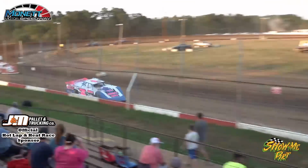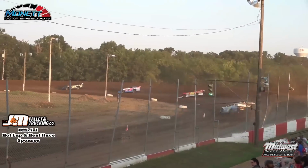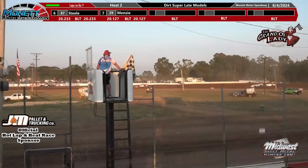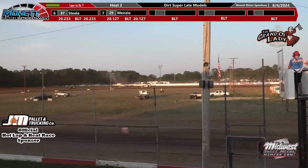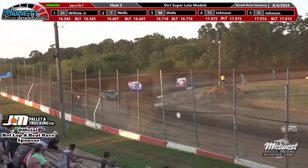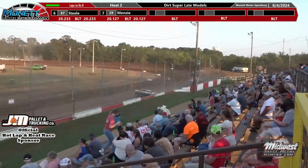Wilhite coming around the lead lap, number 1, the number 21 machine. 16.385 that last time by. Cole Wells running a 16.607. And Justin Wells already up to that third spot, 16.718, coming around for lap number 2. 2 laps in the books here.